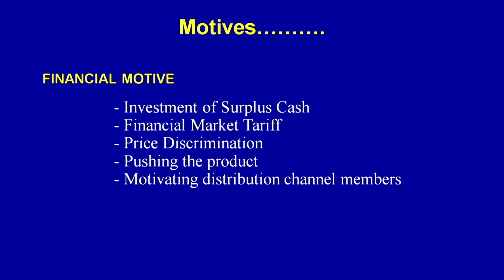The second reason, again very important and interesting, is the financial market tariff. Now what is the financial market tariff? I will discuss it with the help of a small example. Say there are two parties. One is the seller, the manufacturer, whom we call A, and the other is the buyer, B. A is the manufacturer and the seller.